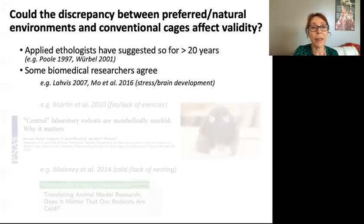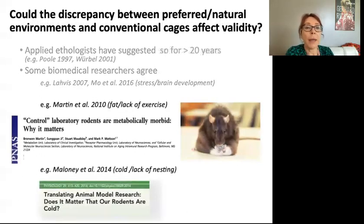On top of this, other researchers from within the biomedical world have also highlighted that the lack of exercise makes rodents fat or even obese, especially if they're rats, and that the lack of nesting makes rodents chronically cold, especially if they're little mice. So this has raised issues about the validity of data from rodents, but all these concerns and the welfare concerns haven't really done much to trigger a sort of revolution in rodent housing.